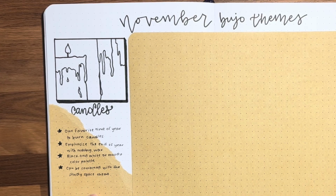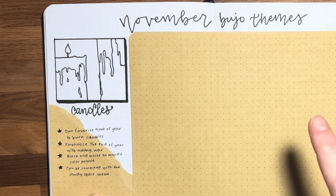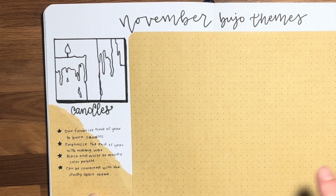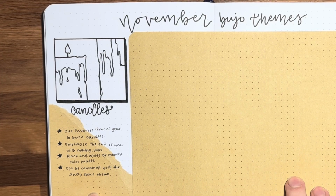The reason why I really like this theme for November is because it's at least my favorite time of year to burn candles. It's starting to get cool. It's starting to get moody. There is not as much sun, at least where I live in the Northeast. There's not as much sun peeking out. And it's just nice. It sets the mood to have your candles burning.